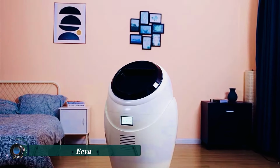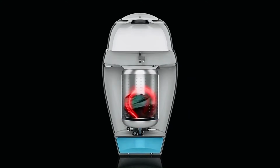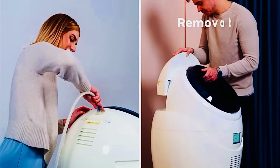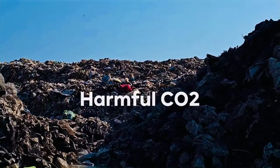The Eeva washing machine is a compact, smart washing appliance designed to streamline the laundry process with ease and efficiency. Unlike traditional machines, Eeva incorporates advanced AI technology to identify the best washing cycle based on fabric type, soil level, and load size, ensuring optimal care for each garment.